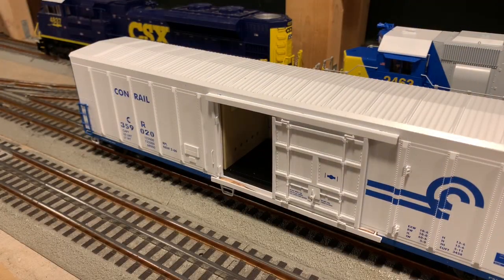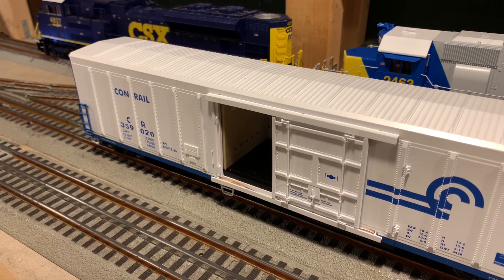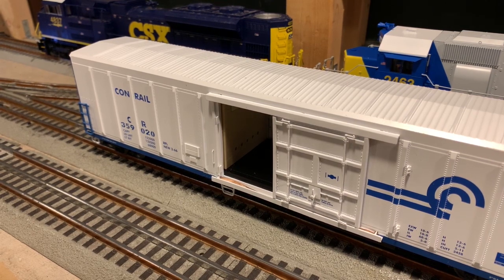Okay, so now I'm going to apply power to the tracks, and you'll hear the sound of the diesel generator kicking on. That's the sound effect. And then you'll see the smoke coming out and wafting outside of the car. So let me apply some power. You can hear the generator.